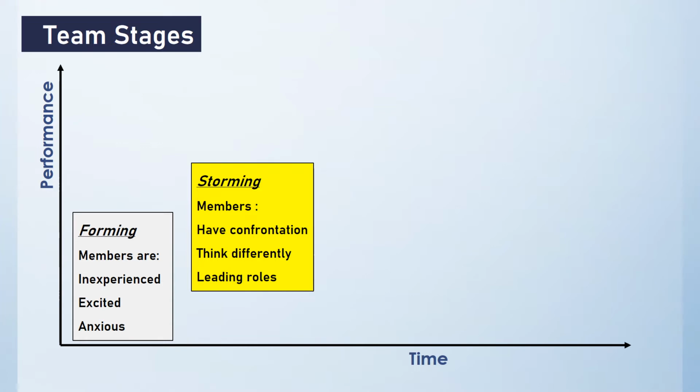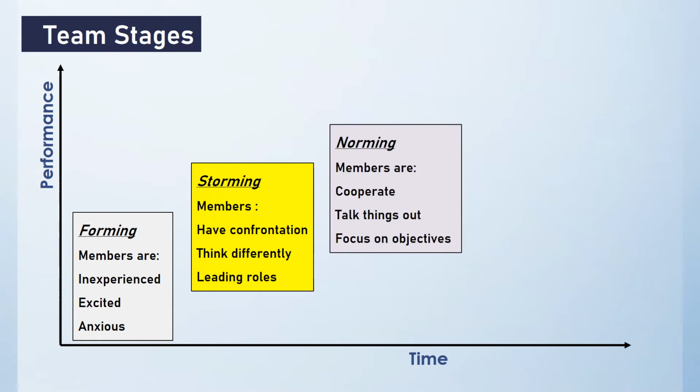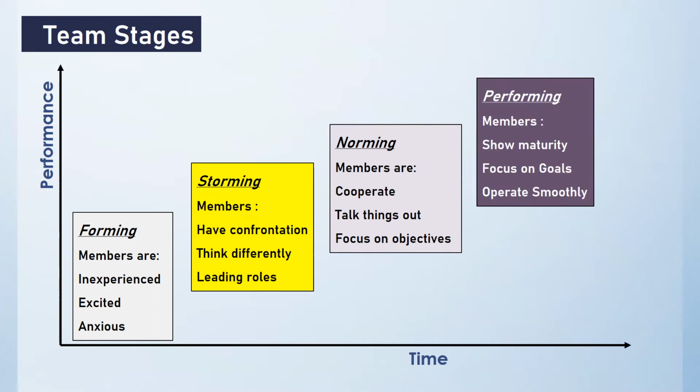And the third stage is norming, where members cooperate, talk things out and focus on objectives, because when time passes, maturity comes in the team, the progress of the project is going good, then the team moves from one stage to the next. So the next and final stage is performing. At the final stage, when time increases, the bond increases between the team. So automatically they show maturity and they focus on goals and they operate smoothly. So it leads to the result at the end.